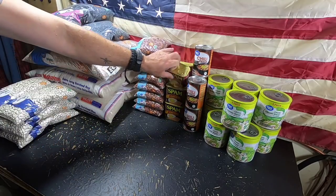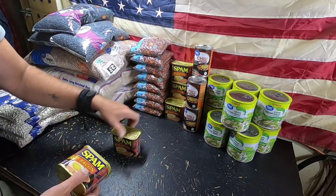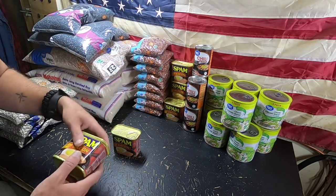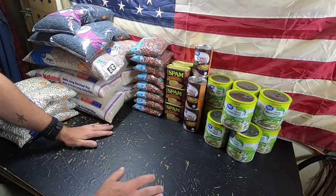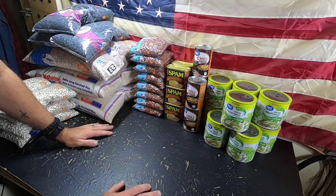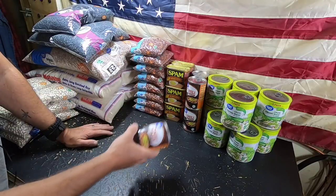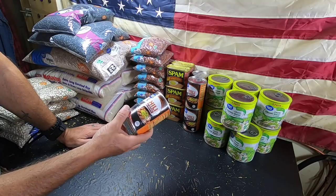Okay, so next up, we've got our Spam. We only got 6 of them this time, guys. The fact is, Spam is getting ridiculously priced. We do have a lot, but I do like having a lot of extra meat on hand. We are going to be picking up some hamburger meat and we're going to start pressure canning it so we have that on hand as well, which will work great with spaghetti, by the way. But we did pick up 6 more of the Spam, and I picked some up last time too, so I think I picked up 4 or 5 last time.